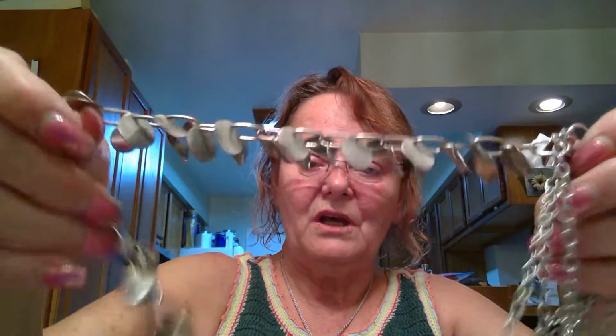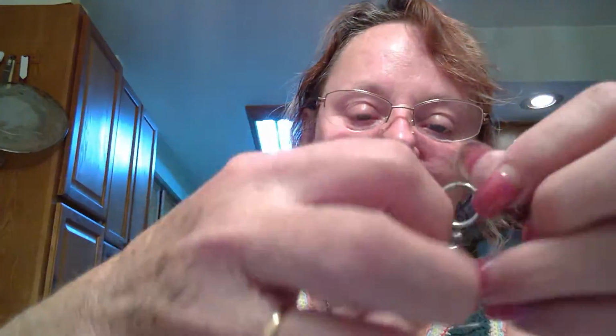I'm leaving all the little things, which is where I hope the good stuff is, to the last. There's earrings attached to everything so far. Okay, this is going to be a little bit of untangling here.